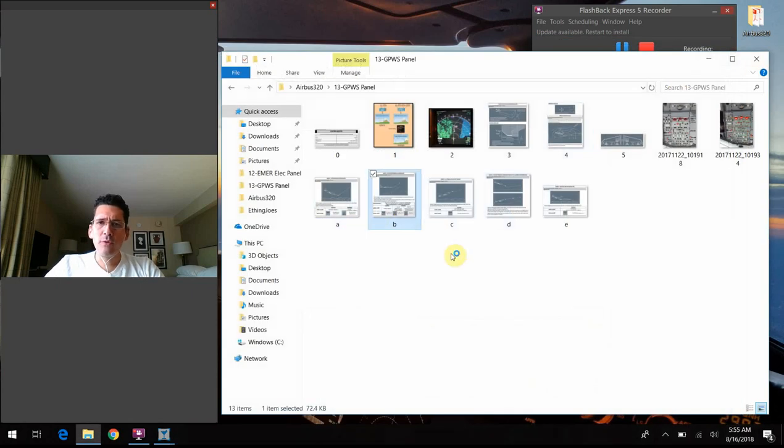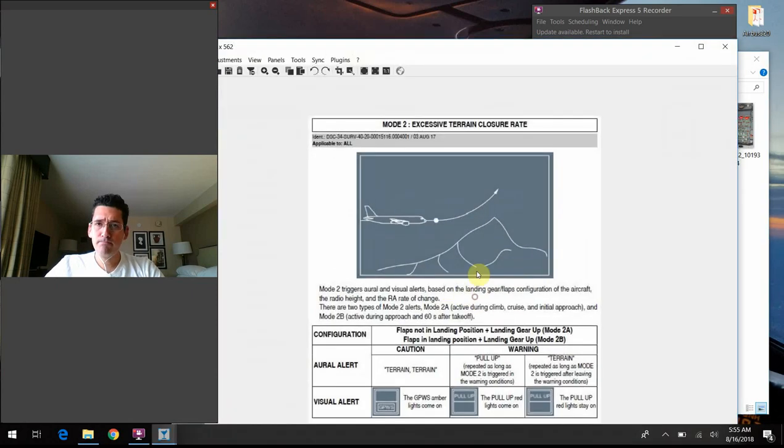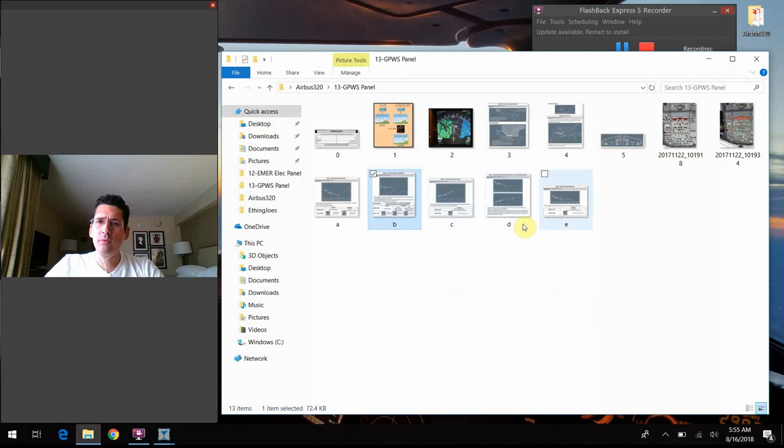Mode number two is excessive terrain closure rate. So if we are flying, let's say, laterally towards a mountaintop or what have you, and you're closing too fast to it, it's going to give you a terrain, pull up, there's terrain out there. So that's mode number two.